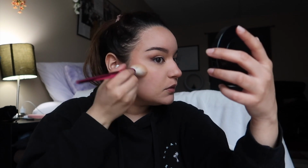Bronzer. I don't know why I did that. I'm so sorry. I feel a little energetic right now. We're gonna put the bronzer exactly where we put the cream contour. I'm gonna be so mad if this comes out ugly. I'm really trying.